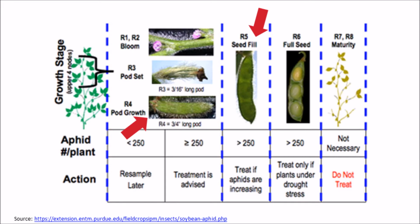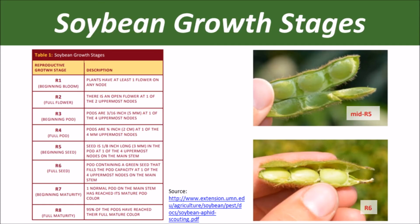There are 3 key factors to consider when making treatment decisions. The first, the number of aphids per plant. Second, the soybean growth stage. And third, the stress level of the soybeans. As we move closer to harvest, the economic risk is limited. Most soybean fields I have been in this week are at the R4 or R5 reproductive stage, meaning insecticide treatment would be advised if threshold is met and populations are increasing.